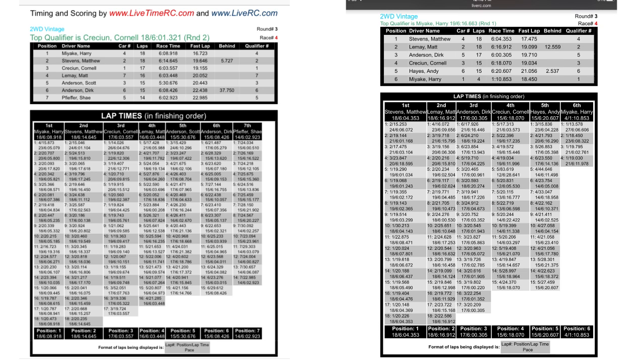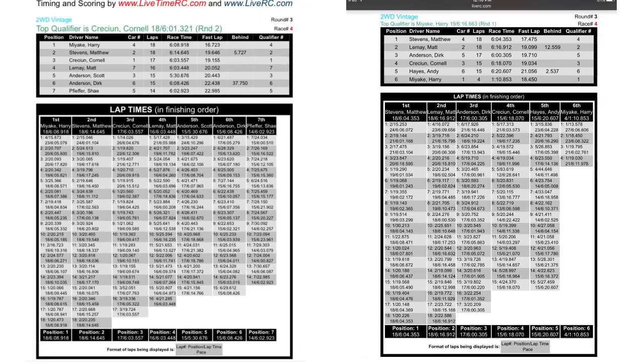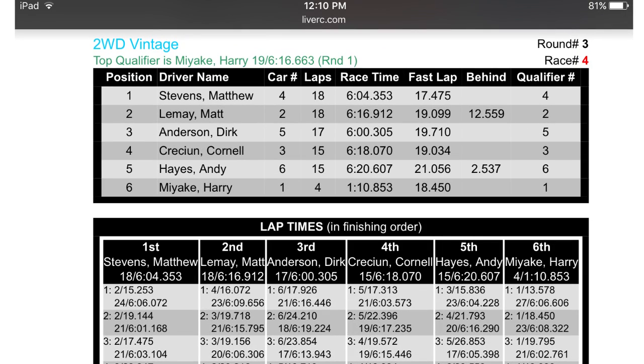Now, you can see the race results here on the screen that I pulled off of LiveRC.com. The first sheet here is using the Venom VR3 radio system, where I had finished fourth, and you can see each lap time as well. And the second sheet here is where I had finished second using the LYNX4s radio system. Again, you can see the lap times here as well.